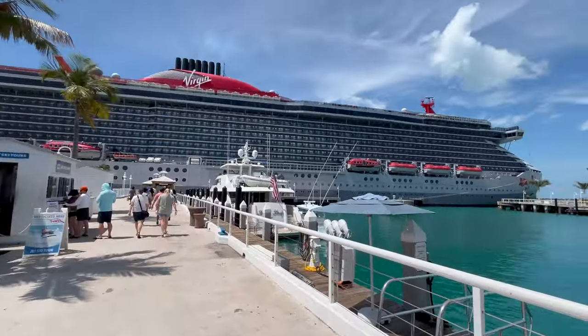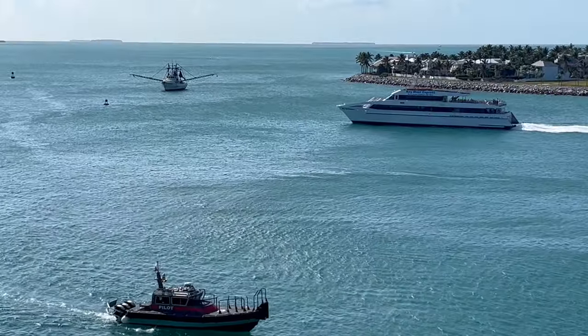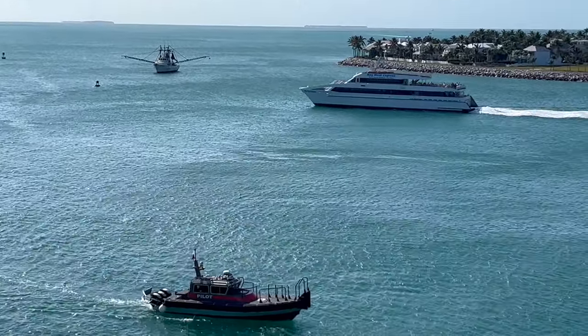I had a great time walking around Key West. It was pretty early in the morning and turned into very early in the afternoon when I got back to the ship, but it was a great time.